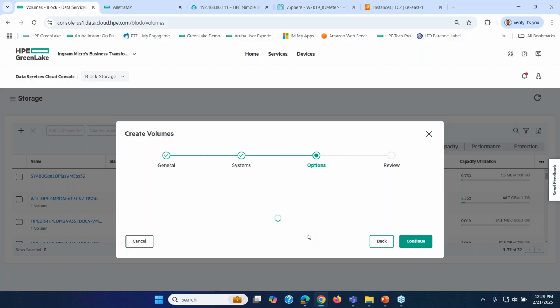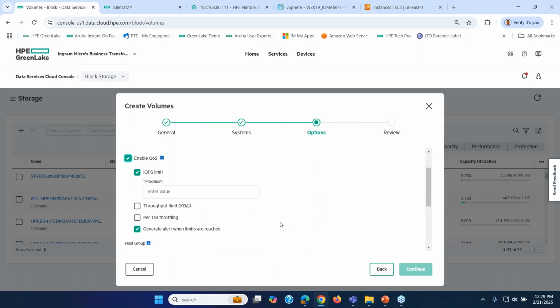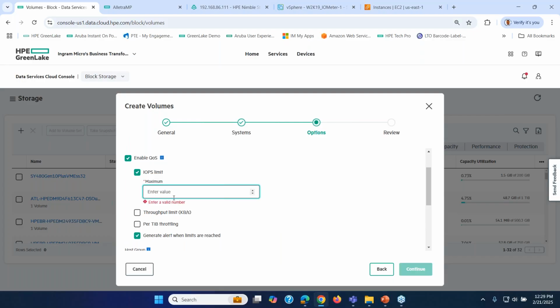And it's going to come over here and it's going to give me some other features as far as how I want to set this up as far as quality of service. Right, there's my volume name. Quality of service is kind of interesting because now I have the ability, say you have like a noisy database server sucking the life out of your storage system. Now I could limit that if I felt like it, right? I can also do chargeback based on performance as well, right?